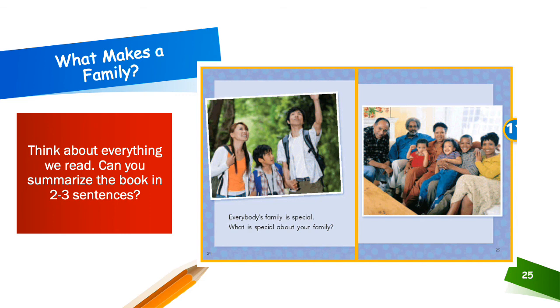Now that we've finished the book, let's think about everything we read. Can you summarize the book in 2 to 3 sentences? Can you tell me what the book is all about in 2 to 3 sentences? I'll give you a minute to think. This book is all about how families are different. This book also tells how families are all special in their own unique ways.